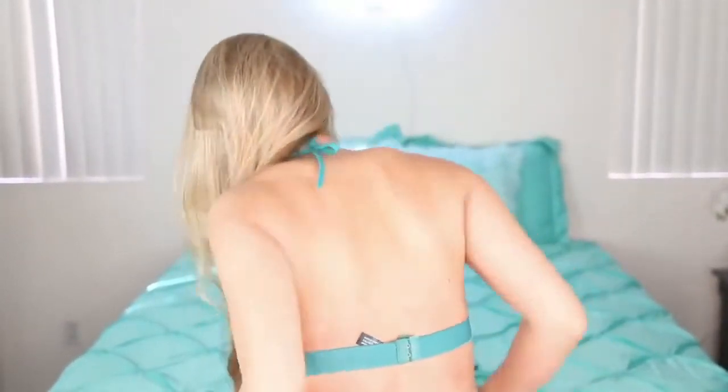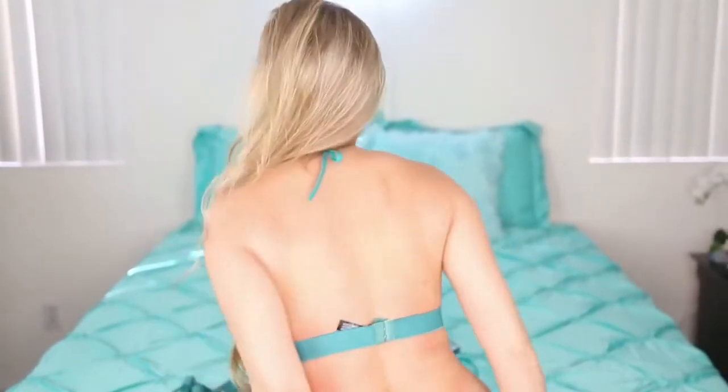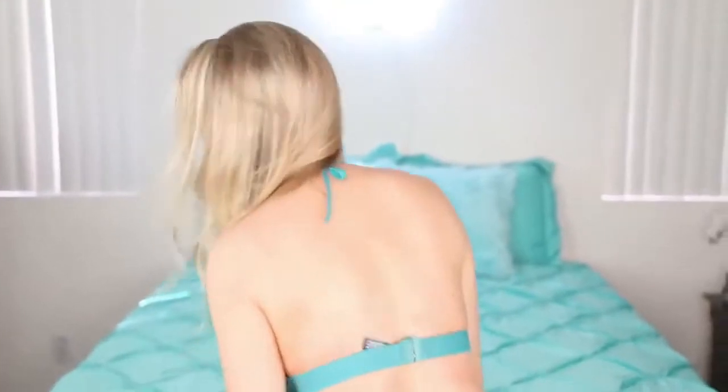Okay, here's the top. Oh gosh, they're gonna get back out of these again. Oh, like, oh. I just wish there was a little bit more stretch in this longer. That would make it perfect. Ow. Okay.